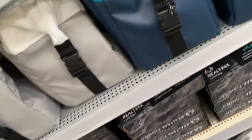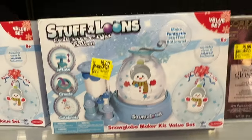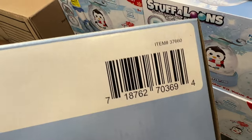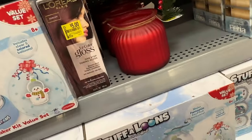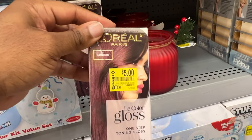This is Mossy Oak, so I'm not sure if this will be on Amazon, but definitely you could sell that on eBay. So like I said, this clearance aisle was just packed full of stuff. They had these snow globe things for $5. I'm assuming this is just the last little bit from Christmas. They're trying to get everything consolidated and out of there, but they had a ton of those.